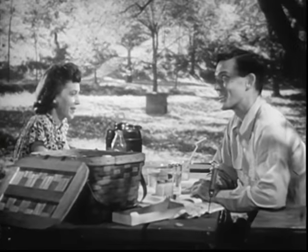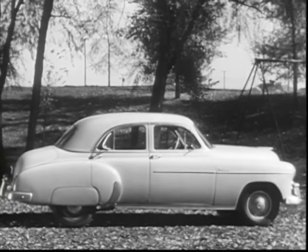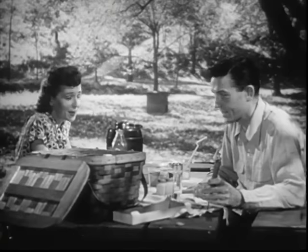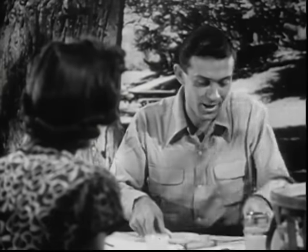Heaven forbid our new car should give us a ride like that. Not a chance. Our new Chevrolet rides smoother and gives more all-around comfort than any car we ever owned. That's right. That's why we bought it. But you know, I can't imagine what they've done to make it that way. Well, lots of things. Things you can't see.